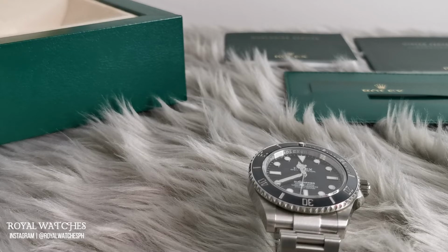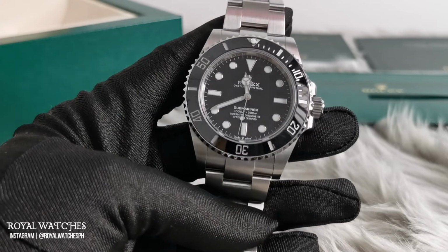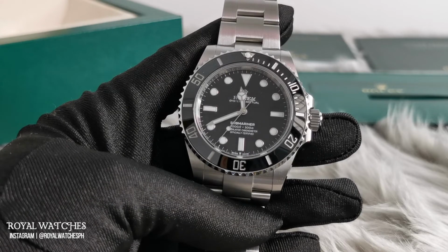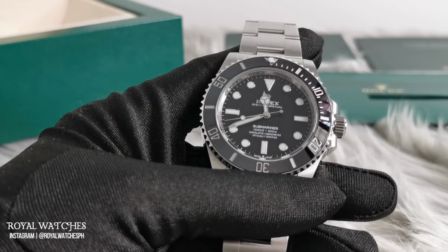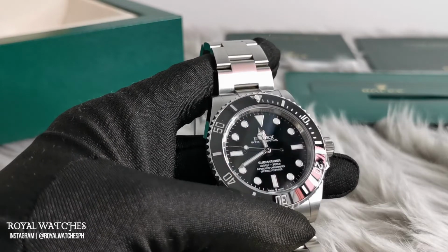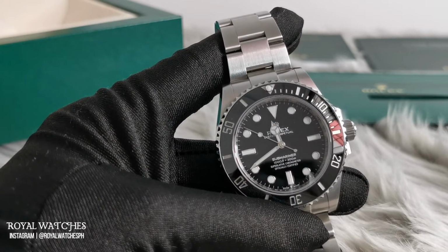Even though not visible, the decoration of the movement has been upgraded too. Finally, the caliber 3230 is a superlative chronometer, meaning that it is chronometer certified by the COSC and also receives an internal certification after casing. The precision is of the order of ±2 seconds per day, or more than twice what is required of an official chronometer. On the wrist, since this is my husband's watch, the increased diameter is almost imperceptible.